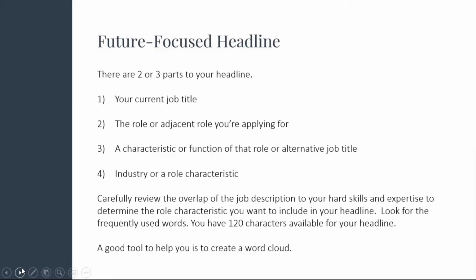First of all, I want you to have a future-focused headline. LinkedIn's headline is going to default to your current position, but it is editable. And I'll jump into a live demo as we get along here, but just so you know, you can change that to anything that you want. You don't have to leave it to your current job title. And I recommend that you change it or you add to it so that you are more searchable.